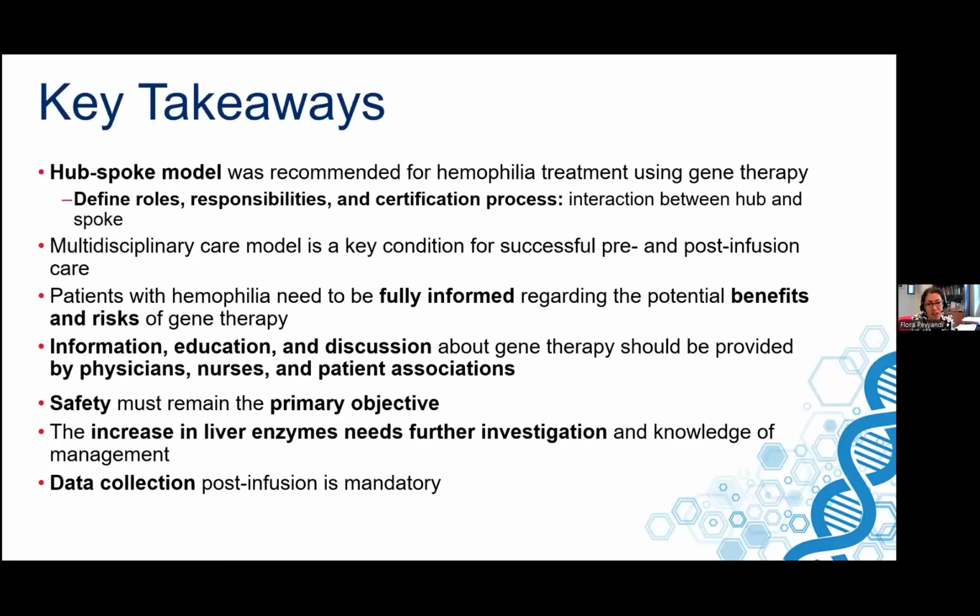Patients with hemophilia need to be fully informed, and that information is very important: the language that you are using and the type of the information. The information needs to be complete for both safety and efficacy, however, it needs to be understandable for patients. So the package of information, education, and discussion about gene therapy should be provided not only by physicians, but also by nurses and patient associations. The collaboration between these three groups is very important for a better understanding of gene therapy by patients.